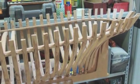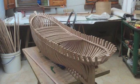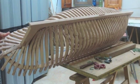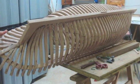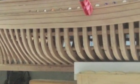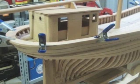After the frames were all put in place and the boat has got its shape, the boat is then planked. That's all been done with marine plywood. Each plank was put on one by one. A bridge was built, mast was stepped.